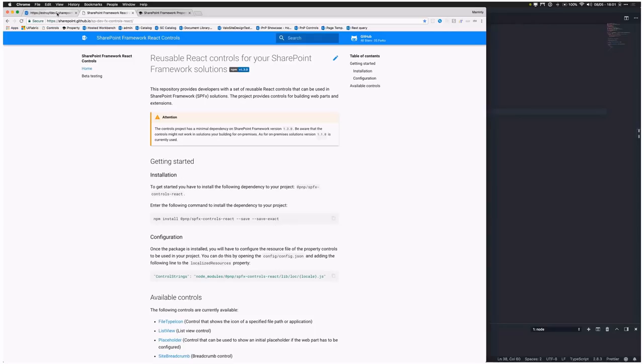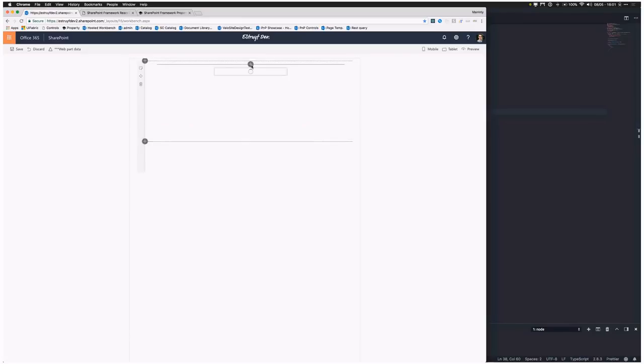So let's dive into the real demo. I created two small web parts, like, for instance, this one, my first one. This is an empty web part, and actually, it's not really loading everything. Okay, let's not bother with it. It's not loading the image at the top, so probably something is failing behind the scenes from Office UI Fabric.